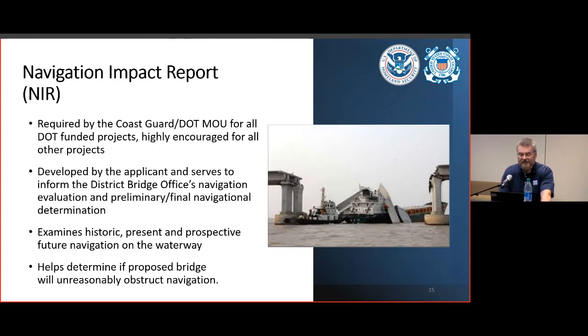That means talking to metropolitan planning organizations or any other entities who may have designs on certain portions of the waterfront and what they visualize in terms of future development. All that stuff must be taken into consideration. Again, the bottom line is that we're looking for assurance that the proposed bridge will not unreasonably obstruct waterway navigation. The sooner we can get this thing in hand, the better.